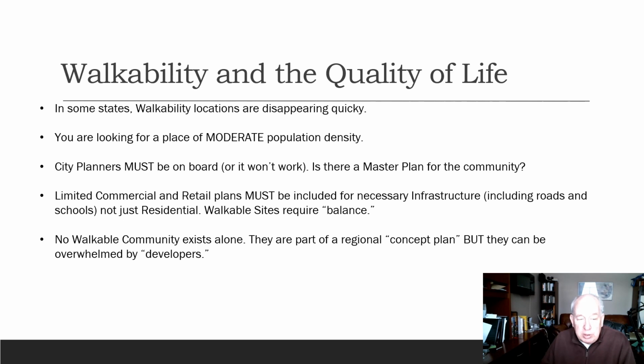No walkable communities exist alone. So here's the thing. It is one artifact of a location you're considering putting a practice in. They're part of a regional concept plan, but they can be overwhelmed if developers get greedy or don't have the laws which will regulate how many people you can have there. Now, this is a problem that's going on in California that I know of personally. People thought, oh, we can put lots and lots of people here. And they have passed laws in California where a single family lot can be divided up into 4 residences. Well, that makes the area so densely populated that it takes the advantage of a walkable site away.